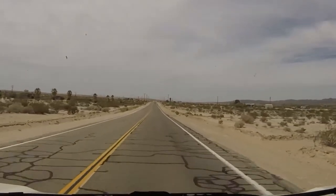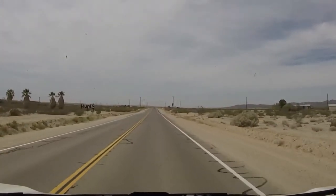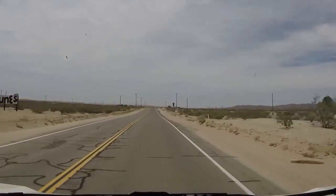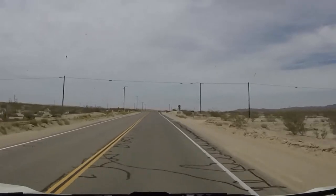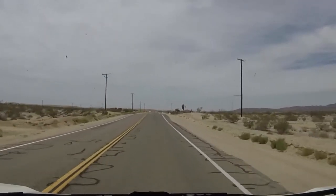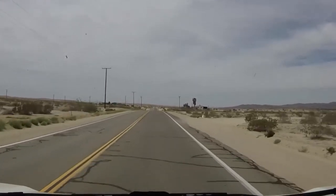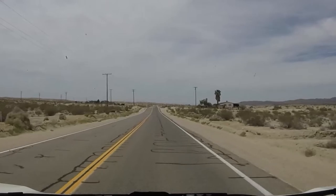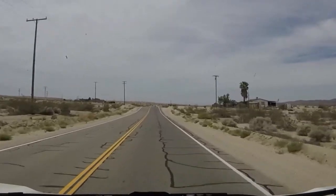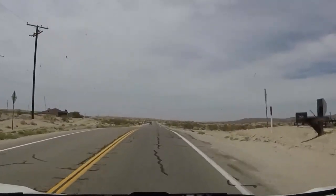We found it. We're back on old Route 66, headed back out into the desert. Somehow the desert seems to be a little more fun when you're on the old road. Not a lot, but some.